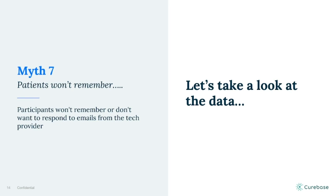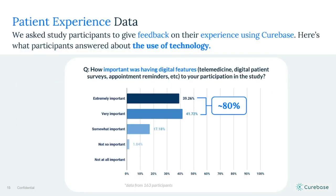And bear in mind, I sent out this survey 2 weeks ago, so the most recent completion was 3 months ago. And some of the patients have not interacted with the system for more than 6 months. So it was simple, 5 questions. How important was it to have digital features like telemedicine, digital patient surveys, appointment reminders for your participation in the trial? Pretty good numbers.